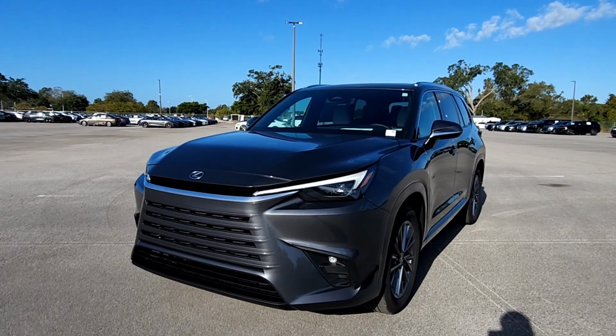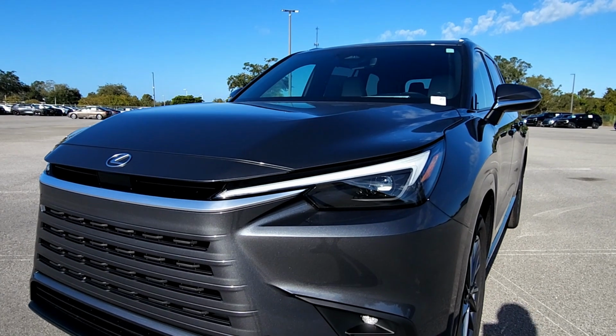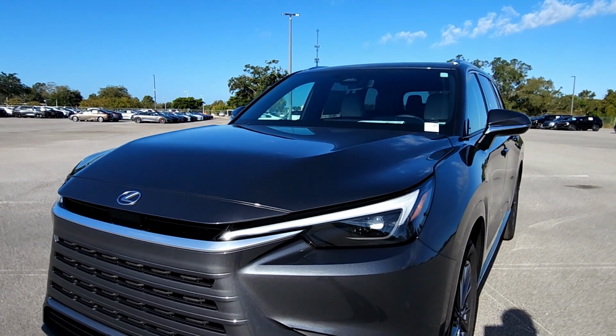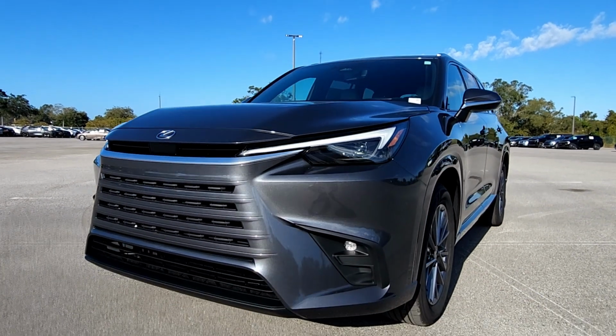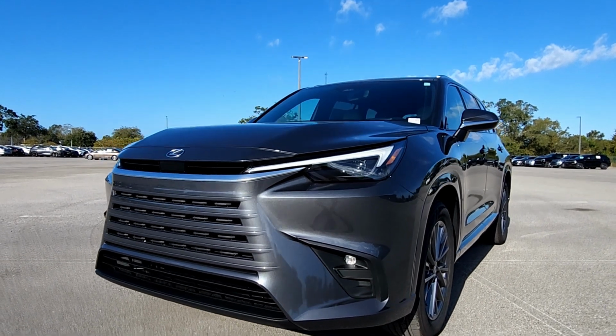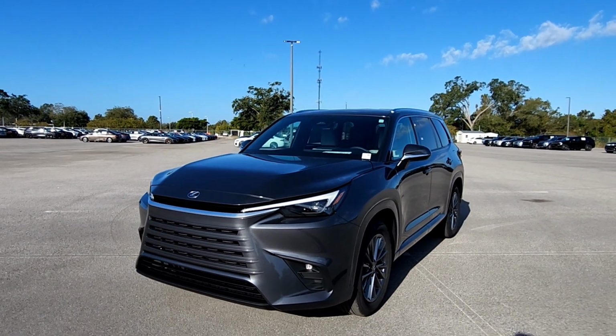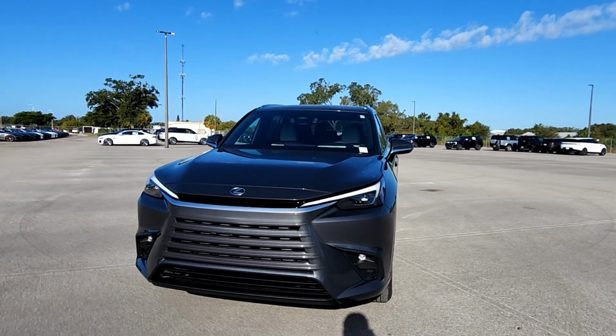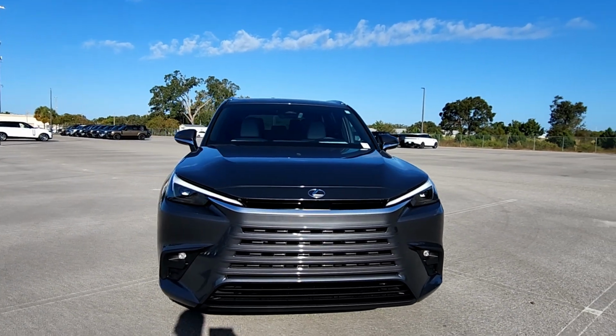So you can see you have the bi-LED headlamps with the daytime running lights right on top. So you won't get that with the base Grand Highlander. You have to step up to the Limited model. You also have the set of fog lights. Again, part of the Limited trim. So I think that the Limited and this base trim level are going to have a lot more in common than the XLE and the Grand Highlander. But let's take a look at the design.